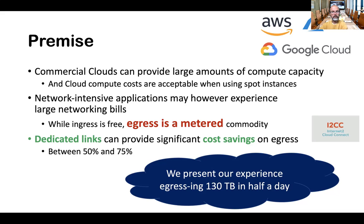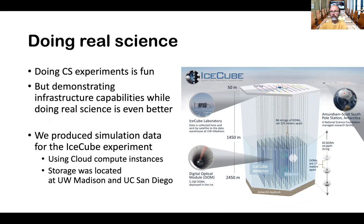One way to lower this cost is to provision dedicated network links, and that's what we did. One can have savings of between 50 and 75%, depending on how well you can use these links. We are here to present our experience egressing about 130 terabytes in about half a day. Now, let me point out that this was not just a CS experiment, because while doing a pure CS experiment is fun, demonstrating infrastructure capabilities while doing real science is even better.